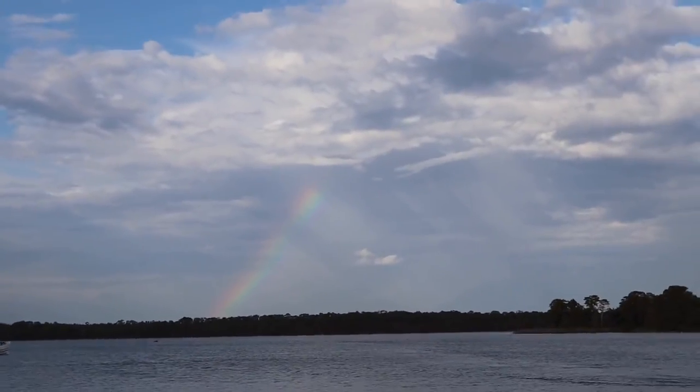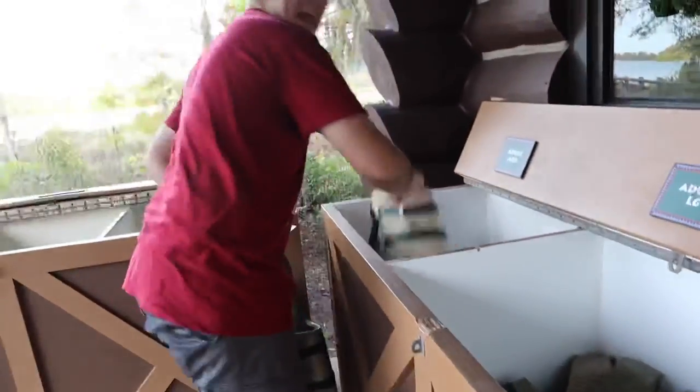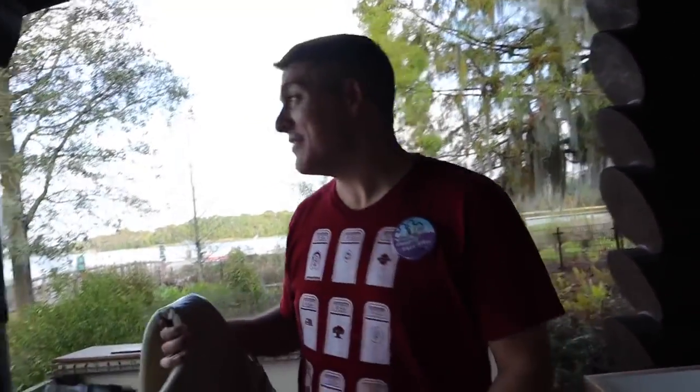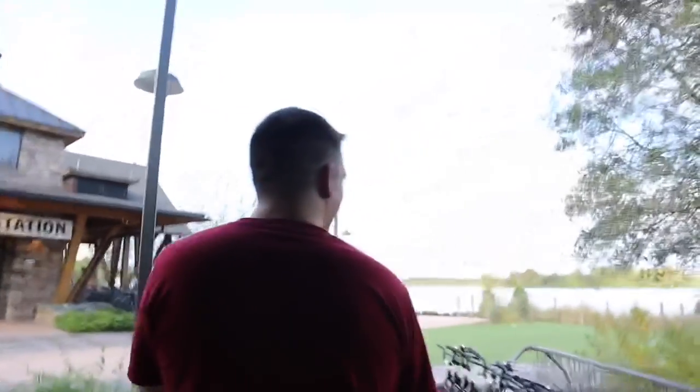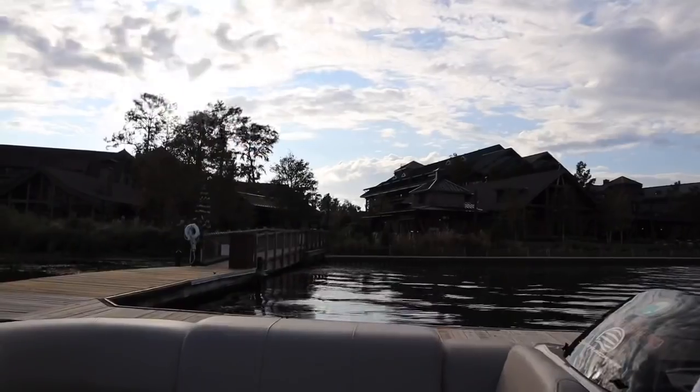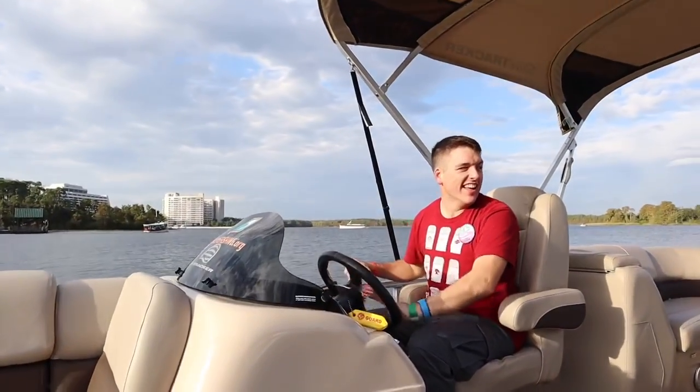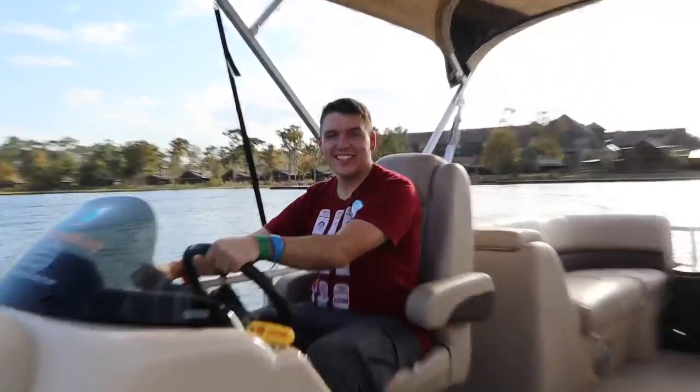Fine. Look at the beautiful rainbow. We're doing a 22-foot pontoon just by ourselves. Do you know how to drive? Yeah. This is the greatest day of my life.